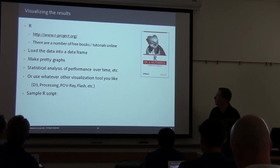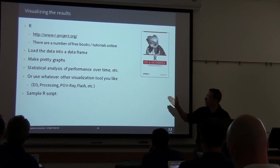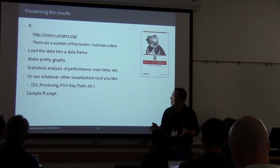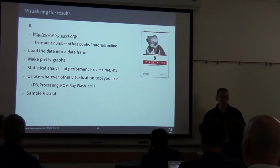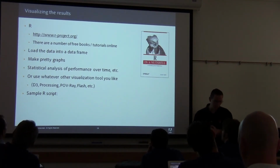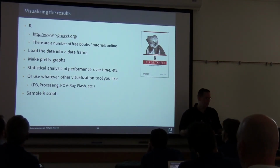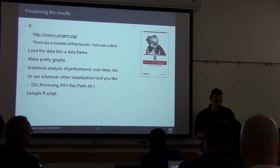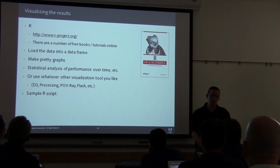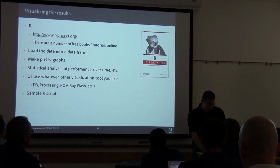It's really cool. So basically what we're going to do is load the data into a data frame, which is kind of like a table, and we're going to make a pretty graph. You can do statistical analysis of it over time. Or if you don't want to use R, you can plug this into whatever visualization tool you like: D3, Processing, Cloudera, like in the last session, Flash, or whatever.